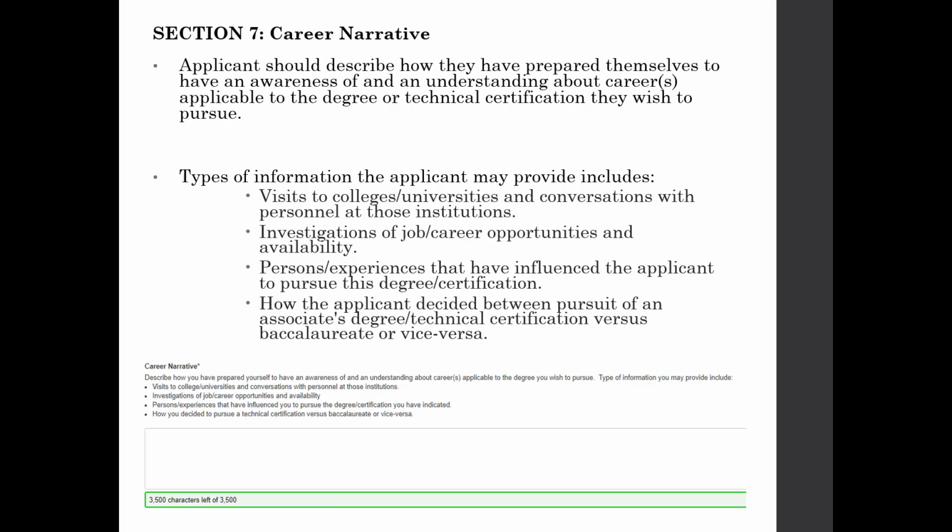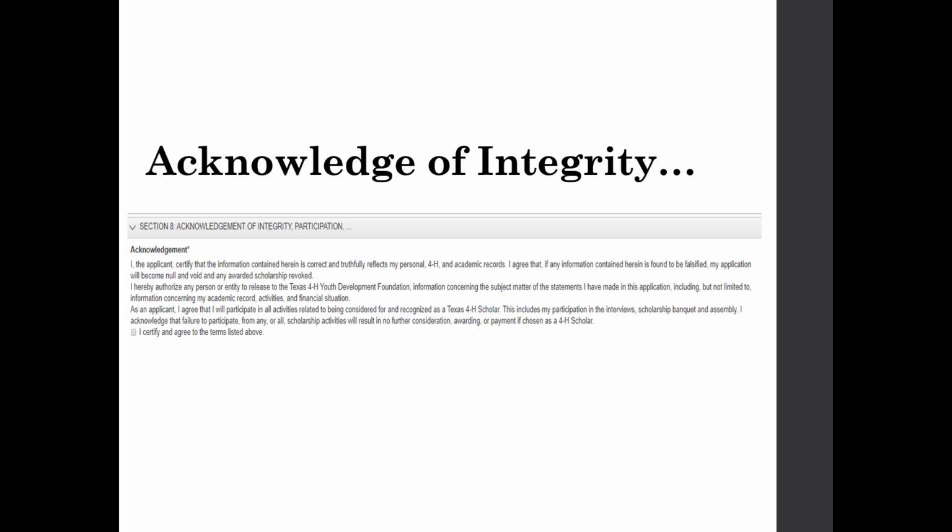You know, how did you decide to get there, associates, technical, whichever way you're going, we want to know how you're wanting to get there and describe all this information about your career, basically, or what you're wanting to pursue. And that does not mean they're going to hold you to that career. When you go to school, you may realize, hey, I wanted to be a vet. You got in some of those classes and it wasn't quite what you thought it was going to be, and now you switched over to be a teacher. That's fine. That's not a problem.